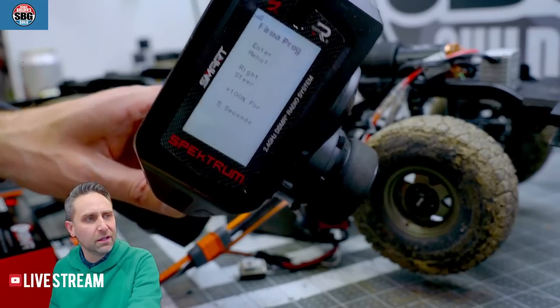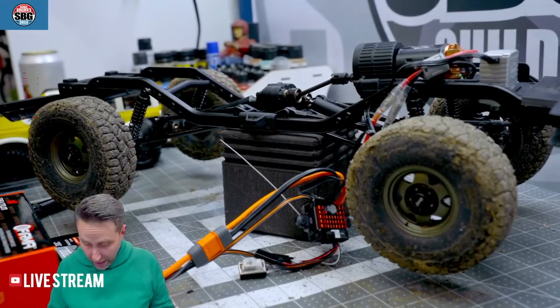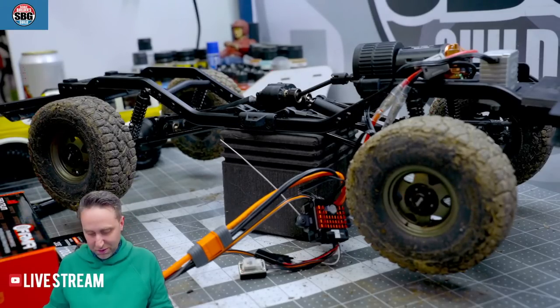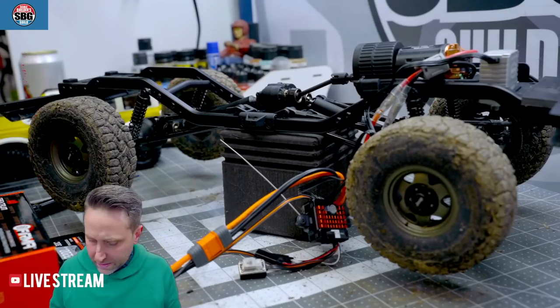Thank you, Dana. Why did you choose this over a 2-in-1 brushless? Well, because sometimes I like brushed. And these are more affordable. And I wanted to try it. And they sent it to me. So it was worth giving it a shot. Yeah, cool. All right, that's great.